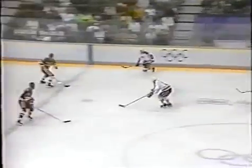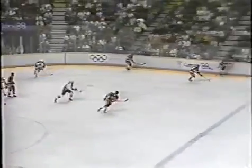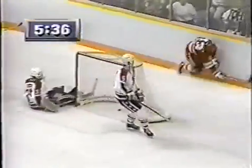Janney leaves it for Okerlund. Okerlund drop pass to Miller. Back out to the point. Young keeps it in. Now taken by Fetisov. Up ahead to Bykov. Khomutov. Beautiful pass. Kamensky scores.